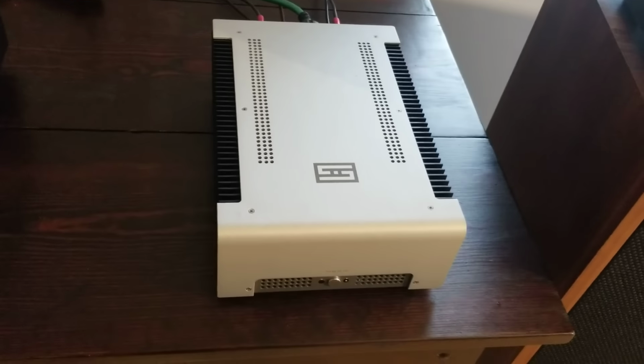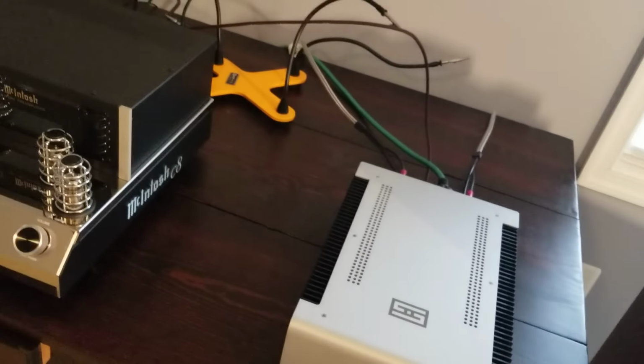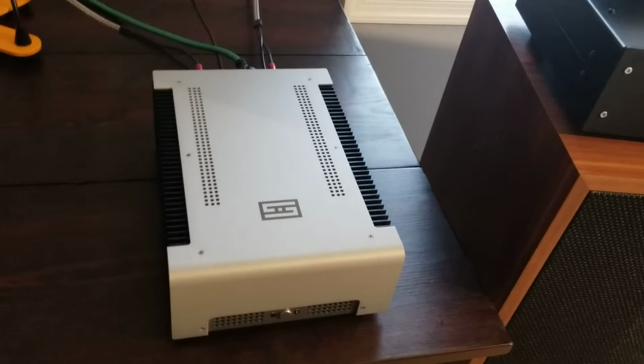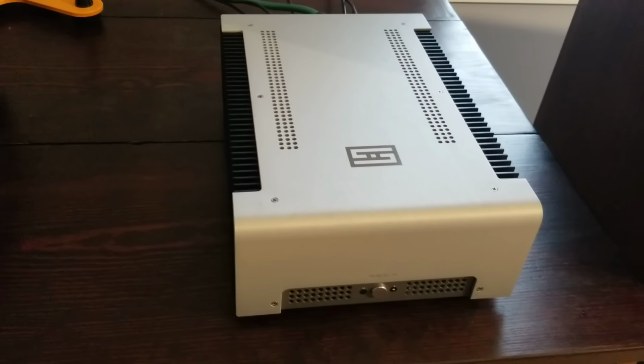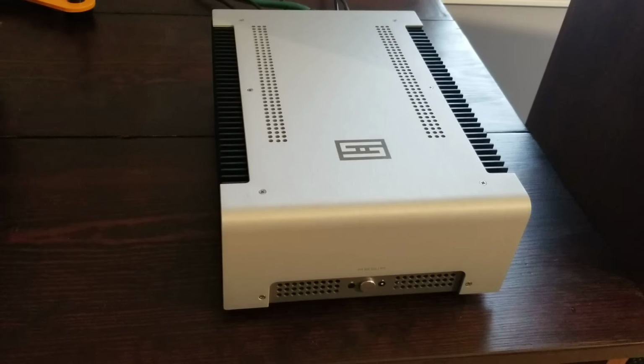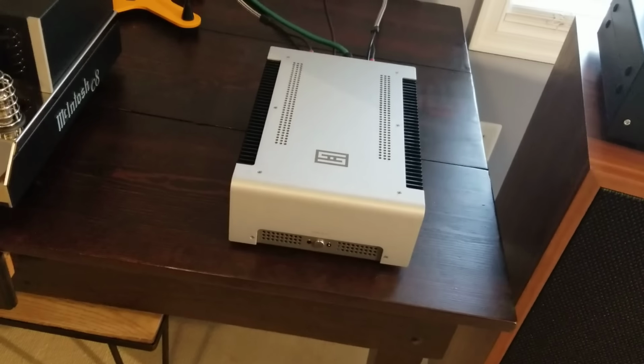It was very impressive, which makes me want to now compare the Schiit audio amp with, it's not in the room right now, the Luxman L590 AX Mark II, which I'm going to do next. So that's a video to come. Stay tuned for that one.